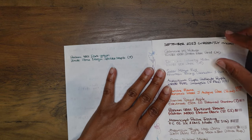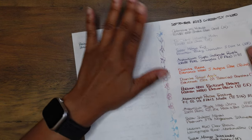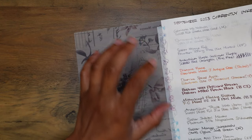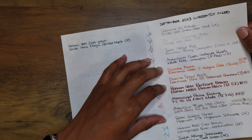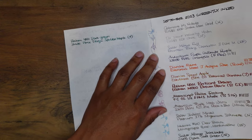Okay, so this is Midori paper. I've come to realize that my inks are usually more saturated on the Midori paper, and I really love that about Midori paper, but I prefer the writing experience of Tomoe River paper over the experience of Midori paper. But I just love seeing how my inks and my pen and ink pairings look on Midori paper.